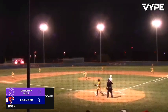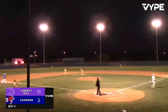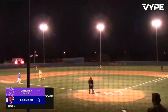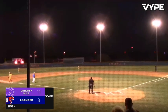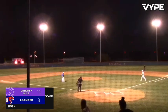Wheatley swings and misses. Neuenschwander with a much more routine ending than we've seen in this game. Gets out of that one. We will head to the fifth. Liberty Hill Panthers still with that 11-3 lead here on Vype Sports.